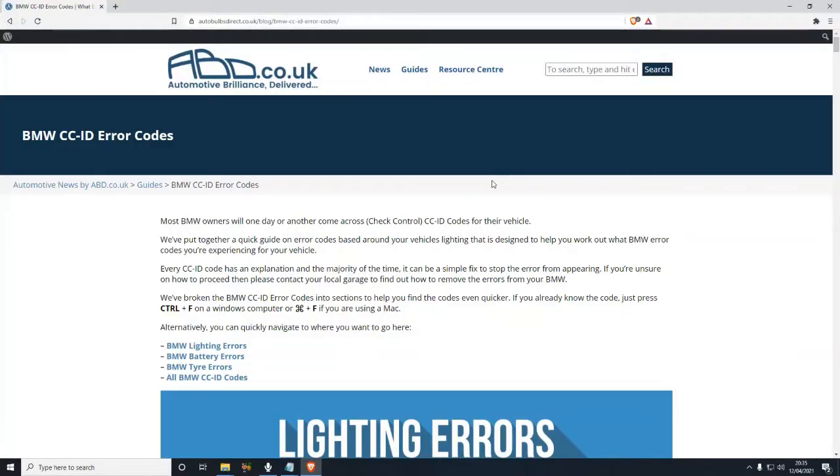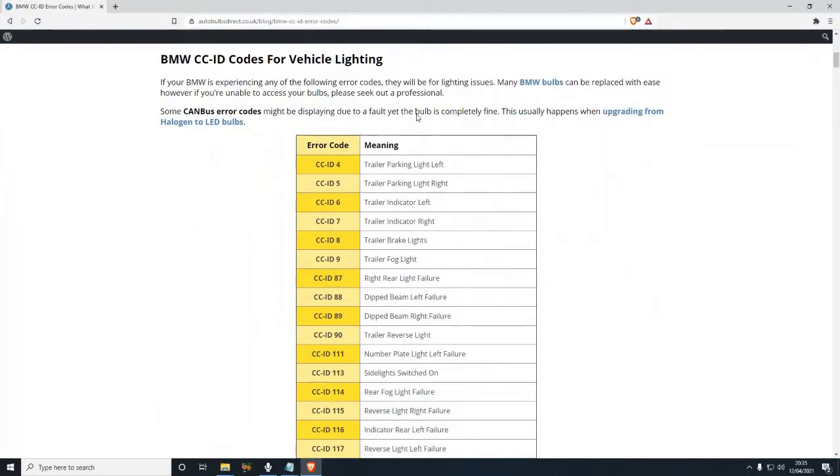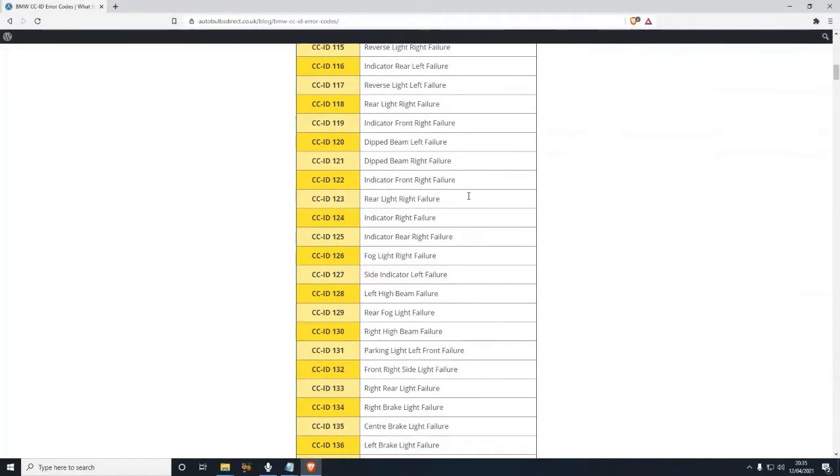A quick search for BMW CCID error codes on the internet has brought me to this website. There are numerous others that you can use to check your error codes. If I scroll down this page, you can see BMW CCID codes for vehicle lighting. I'm looking for CCID 123, that is here. And as you can see, I have a rear light rear failure.